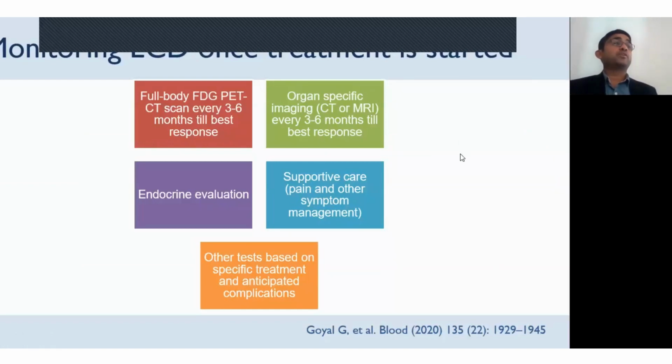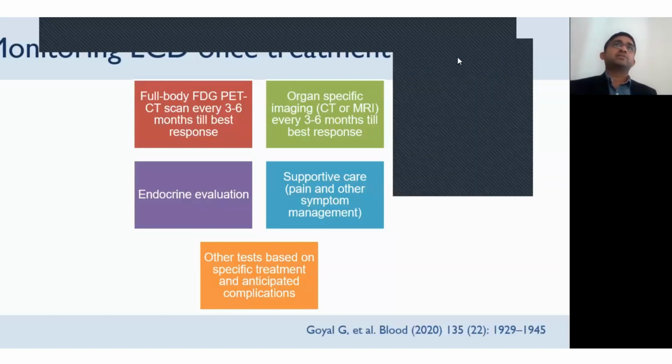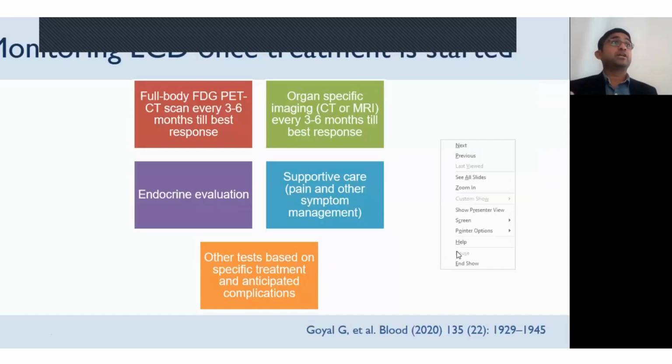And then endocrine evaluation is important in parallel. Supportive care, pain management, depression, those symptom management are important because they may not get better, even if ECD is responding. And then other testing, other things, you may need to see a dermatologist more often if you're having a side effect of skin. You may see an eye doctor if you're on Cotellic and so forth.